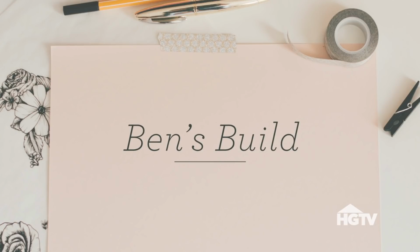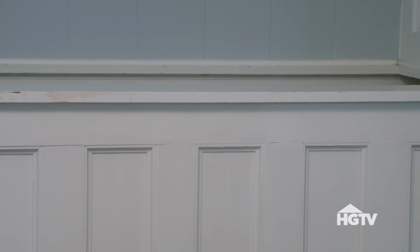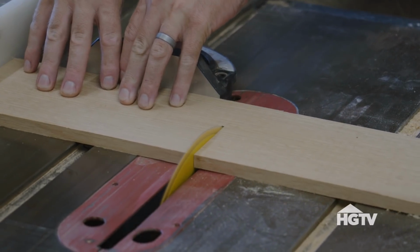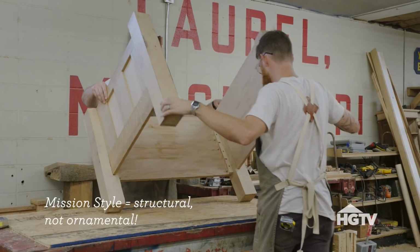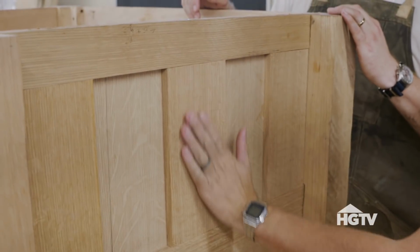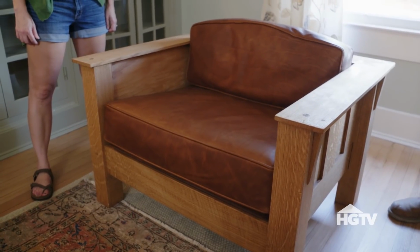What I want to do is mimic the paneling that's upstairs in the master bedroom. It's like doors almost. Yeah, it looks like doors laid on their sides. So we'd use this leather and we'd use quarter sawn white oak and a mission style piece of furniture. It's that short, squatty, wide, very linear. Brackets structural, not ornamental at all. The material becomes the ornamental piece of the design. The leather and the oak. And so this would be a piece of furniture that would really be tied to the architecture of the house. Oh my gosh, so gorgeous.